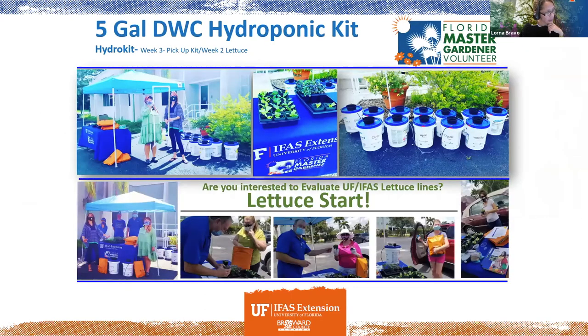And this is what it looked like. Each of them adopted a system. I'm not talking in this presentation about the seed germination efforts that we had to do, because there was another component that we taught them about each of the substrates that they were going to need to be able to grow their lettuces, to be able to transplant them, but that was all part of the course.